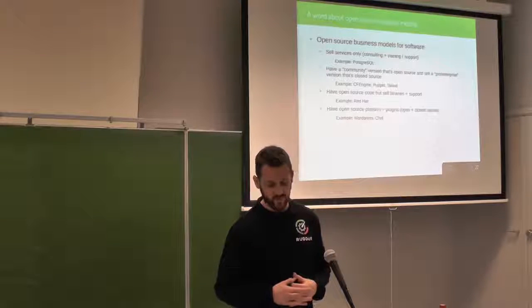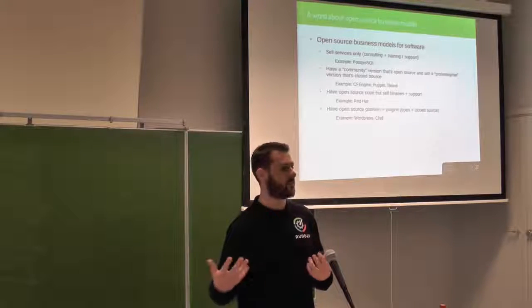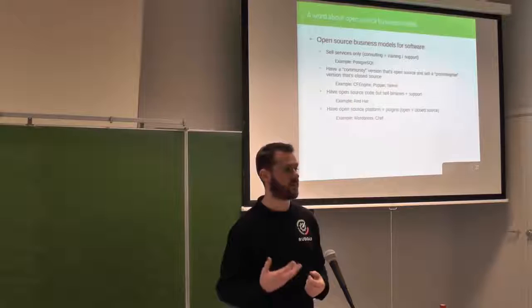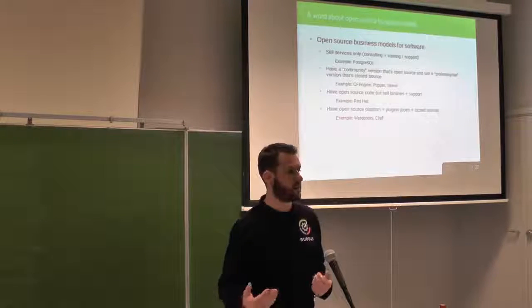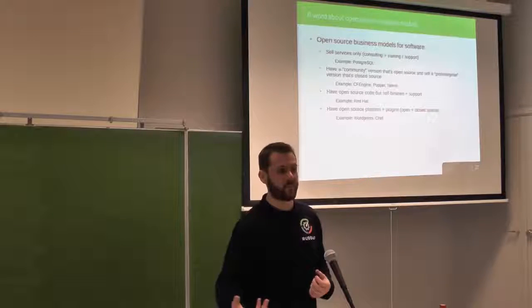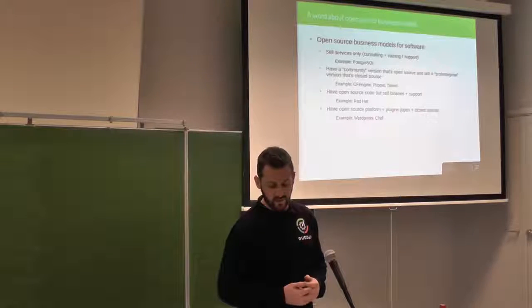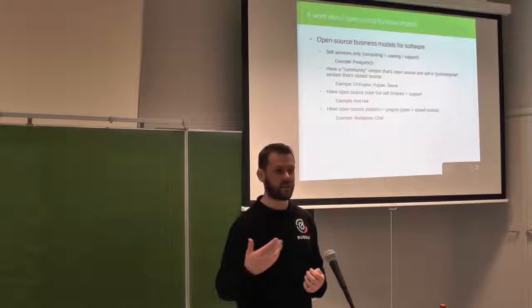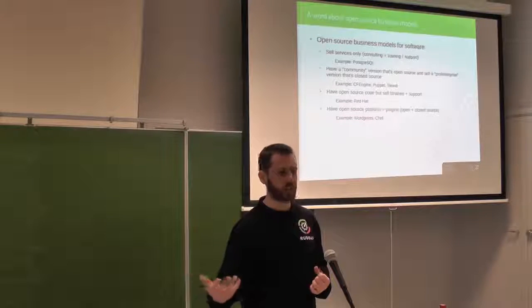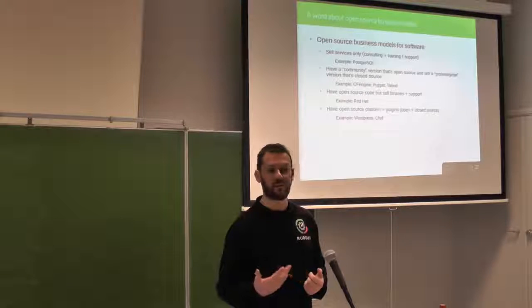Another option is to have open source code but sell the binaries and support. That's exactly what Red Hat does. So Red Hat is an open source operating system. You can download the source, you can build it, but if you want to get a binary of it, you have to pay them for it. And the fourth system is an open source platform where plugins come and add features, value. A great example of that is WordPress, I think.